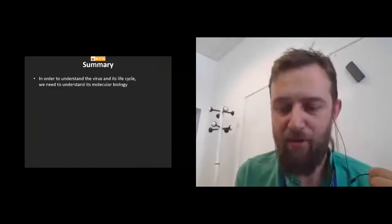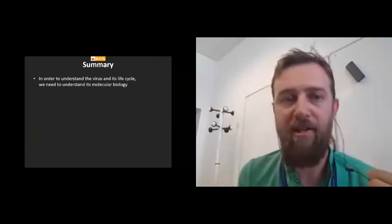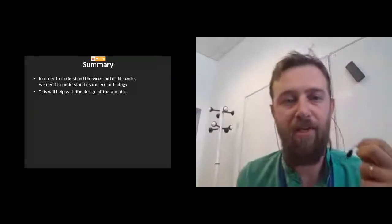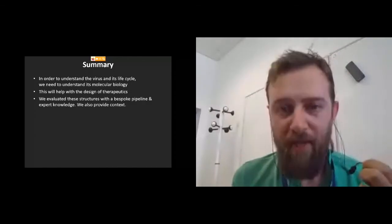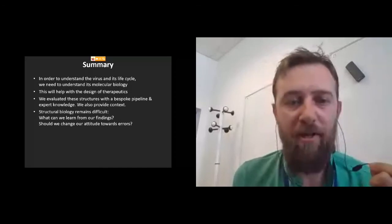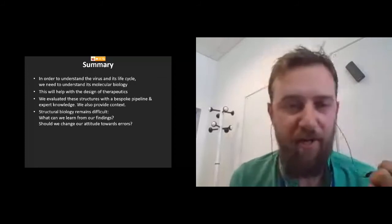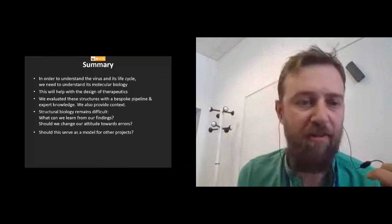So in summary, it's important to understand the virus and its life cycle. To understand it, we need to understand its molecular biology, because this helps in the design of therapeutics. We helped in evaluating this structure both automatically and manually, because structural biology obviously remains difficult, and errors are very easy to make because the models and the data are not perfect.